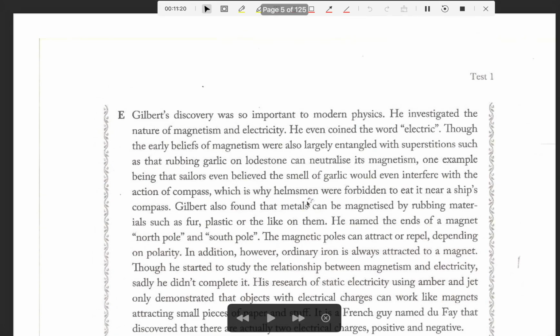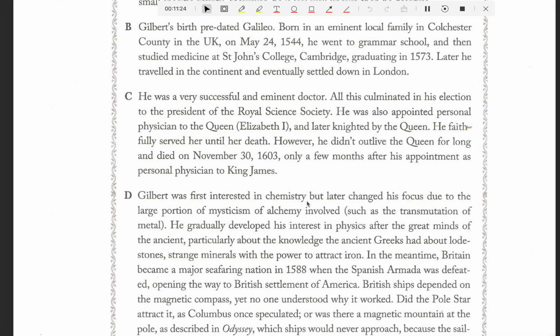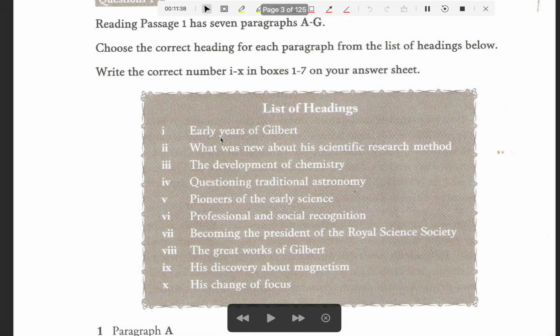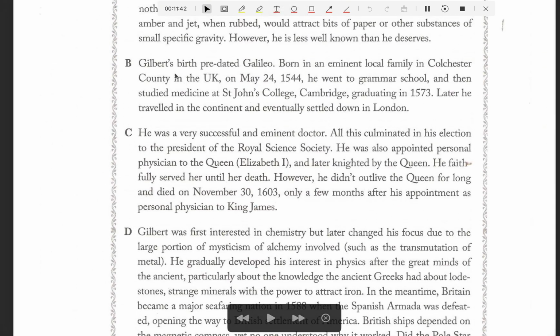So if we skim through the whole passage, go up and down, quickly check for words like Gilbert discovery, or paraphrase it, okay? They might say things discovered by Gilbert or Gilbert's findings. Make sure to paraphrase it in your mind too. It's usually not the exact same keywords. A good example was right here where it said early years, and when the answer matching it was B, it didn't say early years anywhere. It just says Gilbert's birth and he went to grammar school, so obviously it means early years. Okay, so it doesn't have to be the exact same wording.